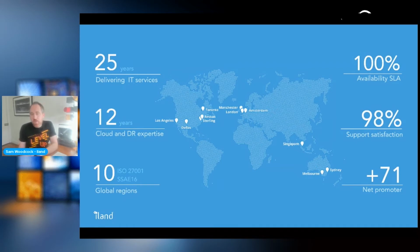What differentiates us as well is we have a 100% availability SLA on our core platform, so that we'll always be backing up your data and always be there should you need to recover it. We also provide support from the design phase through to implementation and ongoing as well. So as you need to use it for recovery for mission critical data, you can rely on us to provide that support on an ongoing basis.